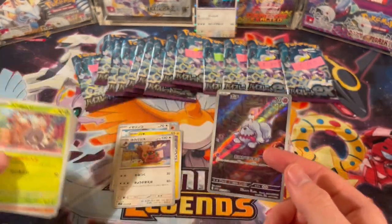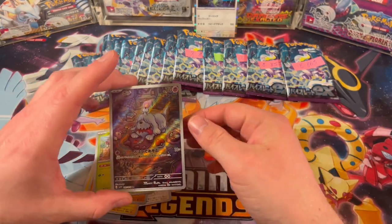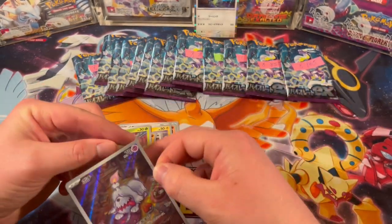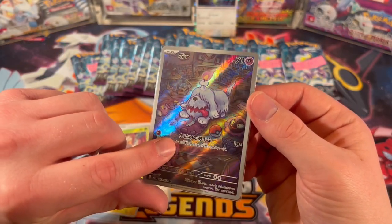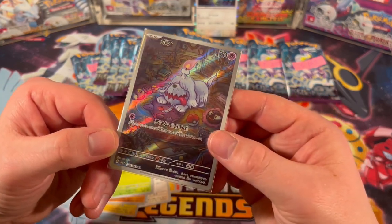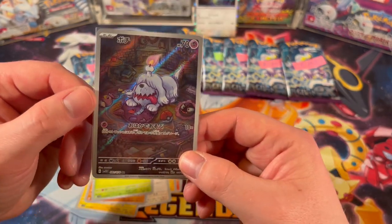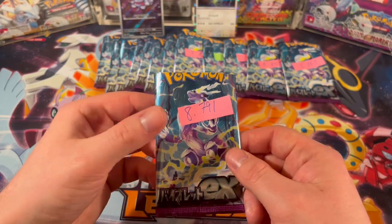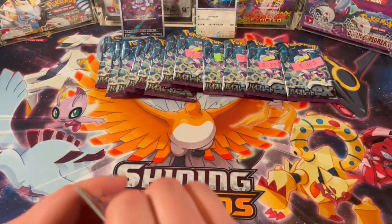Whoops. So you're still not doing a pack trick. And for those who didn't see the last video, I never do a pack trick when I'm not doing a video, so. Man, this art's sweet. Look at Gengar, Ghastly. Shove it down in the corner. Zapinet, Drifloon. Next pack.